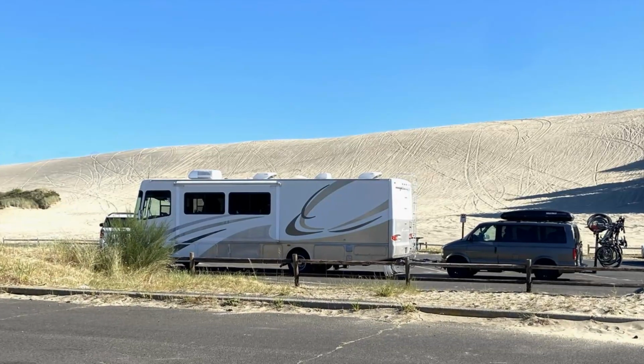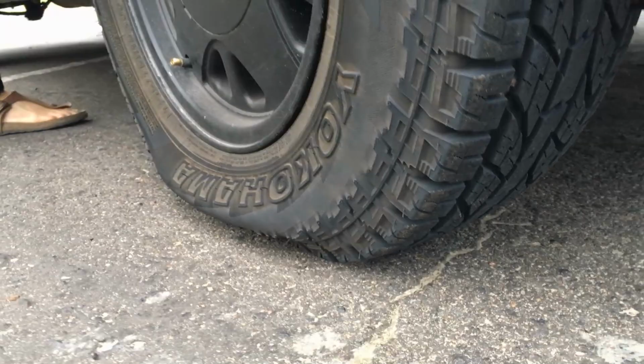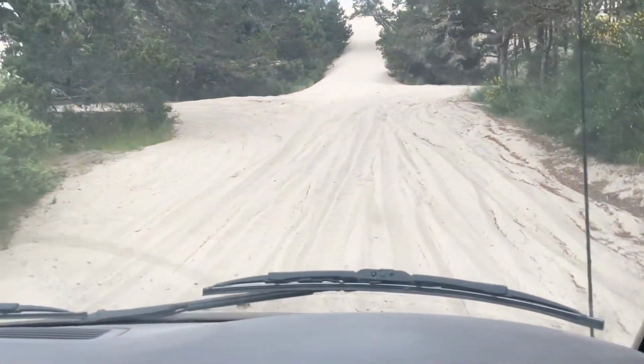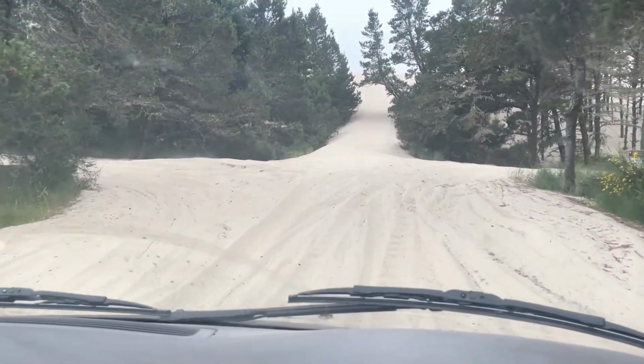A few days later, we arrived in Florence. Real sand dunes. I aired down my Yokohama Geolander tires to 14 psi and threw it into 4 low mode. Leaving from South Jetty OHV staging area, I just wanted to do a small loop to get the feel of things. Let's watch. Oh, we are on the soft sand now.